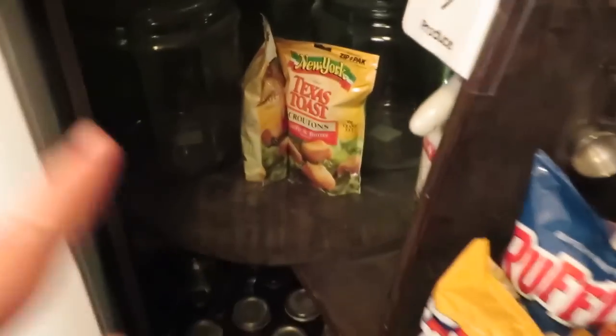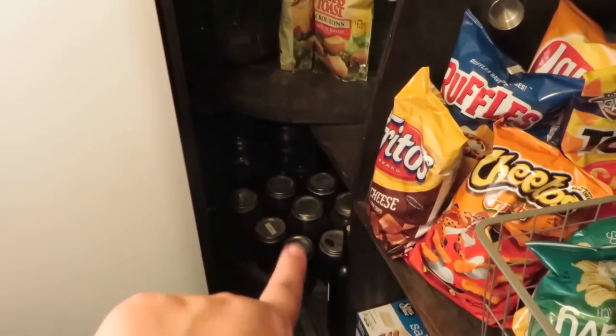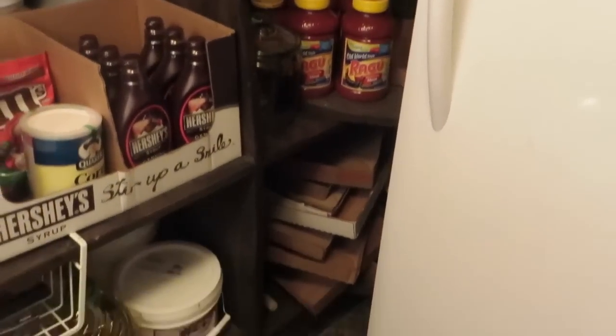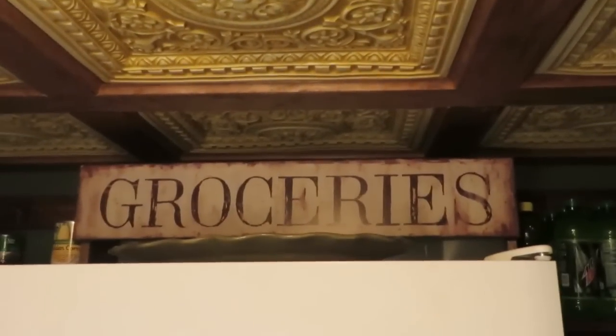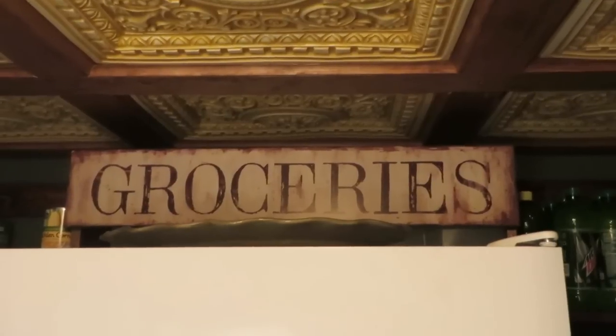I will show you this handy little shelf here that we don't have anything on. It's actually a giant Lazy Susan. Tom built one in both of those corner shelves here. That's juice from our grapes down there. And the corner shelves over here have the same thing. That's my grocery sign. I bought that before we even had a pantry, and I saved it until I finally had someplace to hang it.